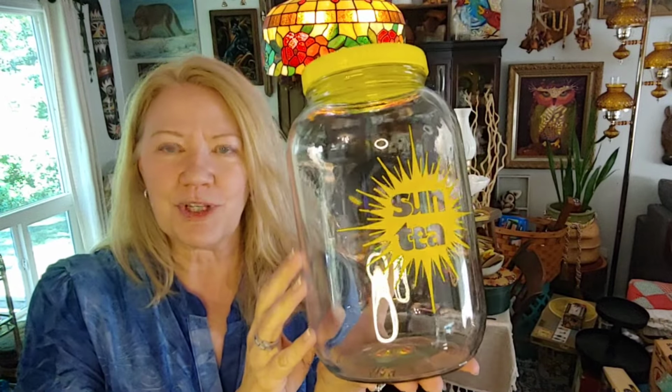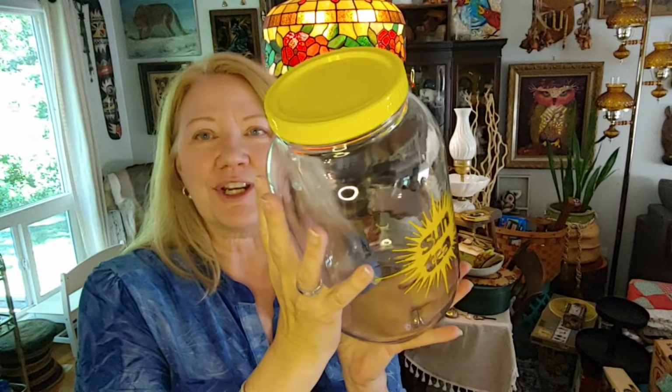This is how you make sweet tea. Now, I'm not a sweet tea drinker, but this is sun tea. You put the tea in there with the water and you put it out in the sun. I think this is great. I'm going to get it out in the booth right away because we're in the heat of the summer and this would be perfect for somebody to make some sun tea in.